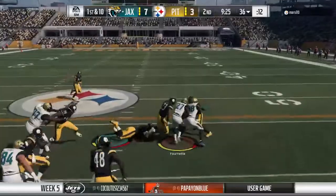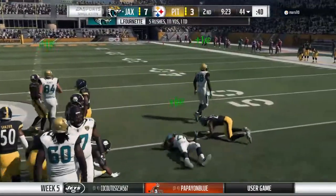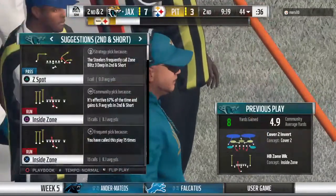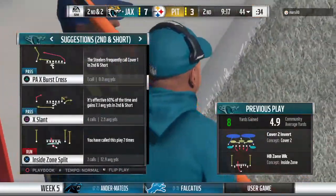Fournette, a first down carry. And he'll be brought down just shy of the 45. Just what you want on a first down run. Call it 8 yards, and it's 2nd and 2.